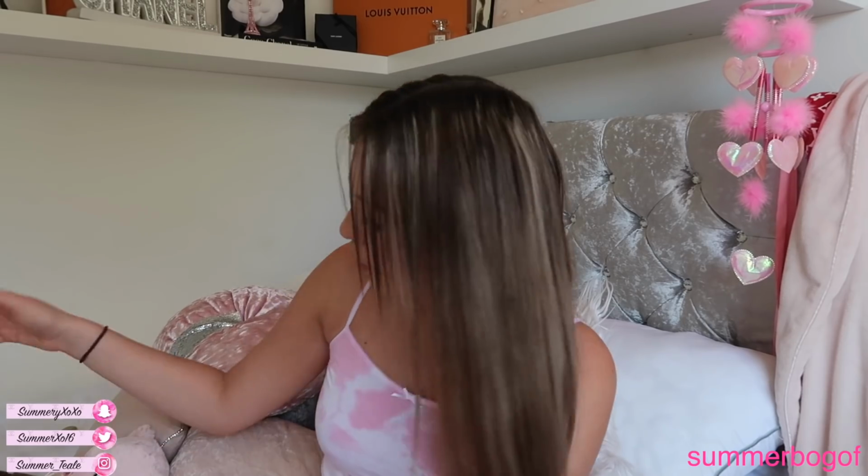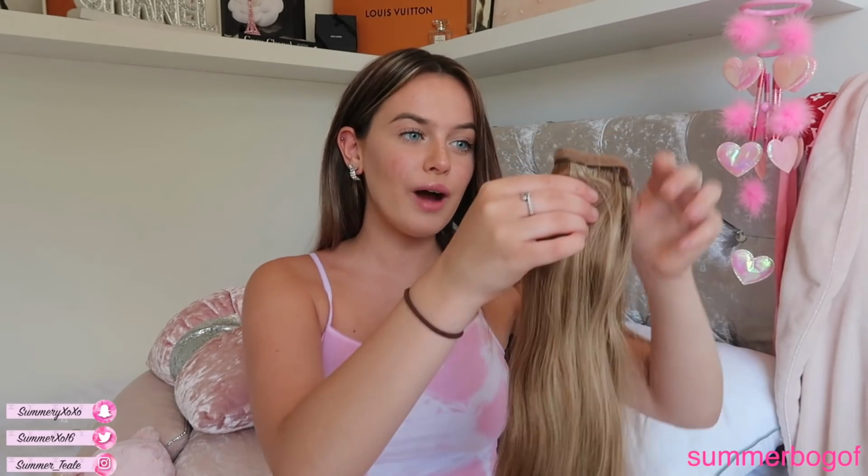Oh, I also forgot to show this because someone actually asked about this. This is my ponytail that's been named after me, and it's real hair, and I'm really happy. I can't believe it. It's the summer ponytail. This is real hair, and it actually feels amazing. It feels exactly like real hair. It's lovely. Oh, I love it.